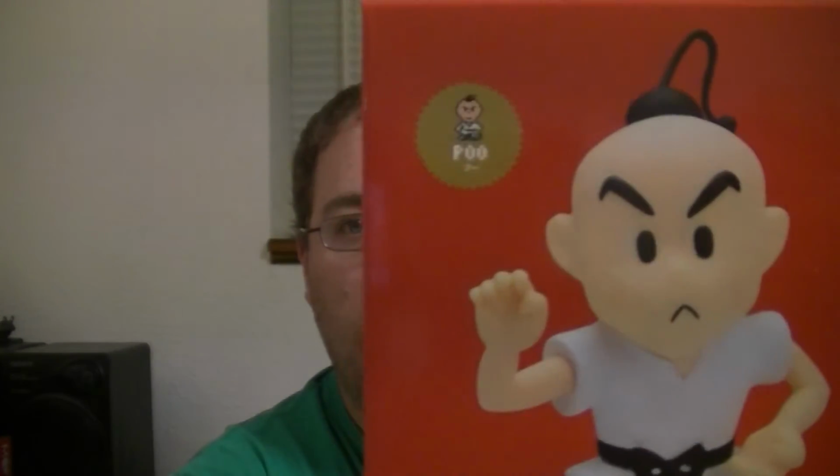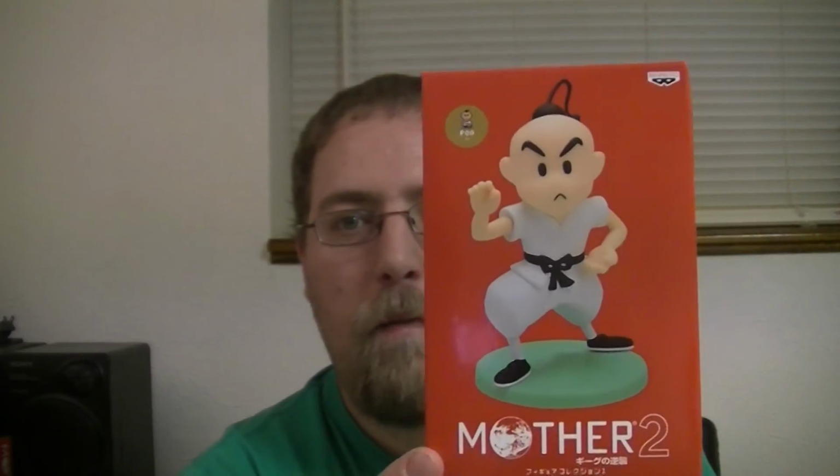And here's Poo. I thought it was odd that he was in the first set, as he is the last character you get in the game, in your party. Actually, I kind of figured they'd be released in 4s, and have the main playable characters in the first set. But that's not how Banpresto decided to do it. Here's the second Ness.